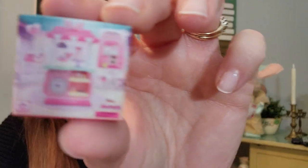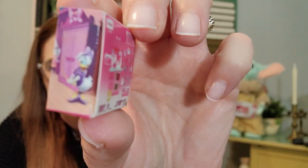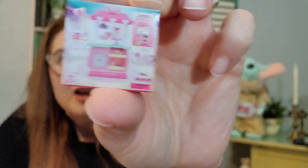This is... I don't even... Disney. Oh, it's like a little box, a little kitchen. It's got Daisy and Minnie there on the side. There's Daisy. So it's a little mini kitchen. There isn't anything in the box, but it's still cute. It's just little and small. Grogu.